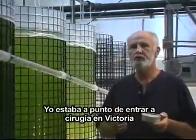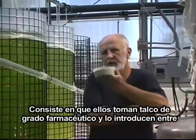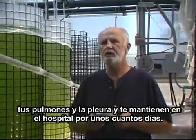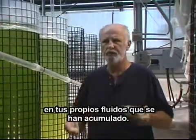I was booked to go for surgery in Victoria where they're going to do what they call a talc treatment, and they take a medical grade talcum powder, they introduce it in between your lungs and your pleural lining and keep you in the hospital for a few days, and that causes your lungs to fuse together, and it stops you from drowning in your own fluids that are built up.